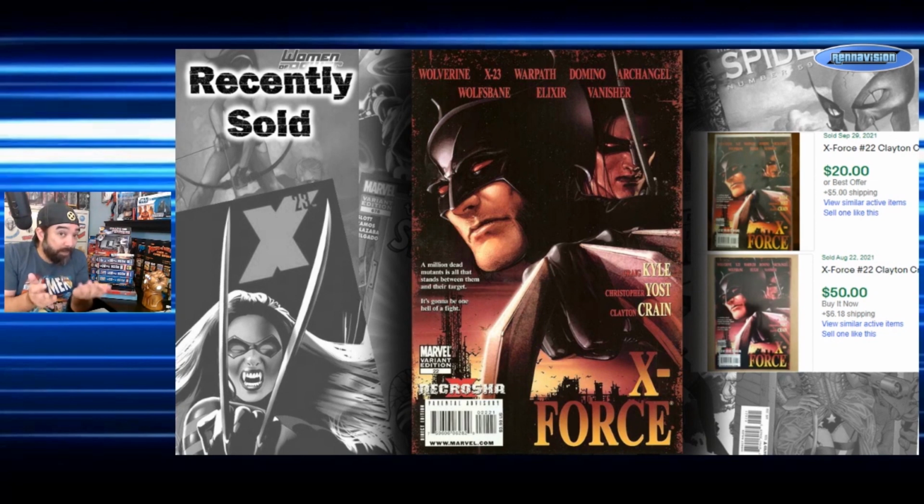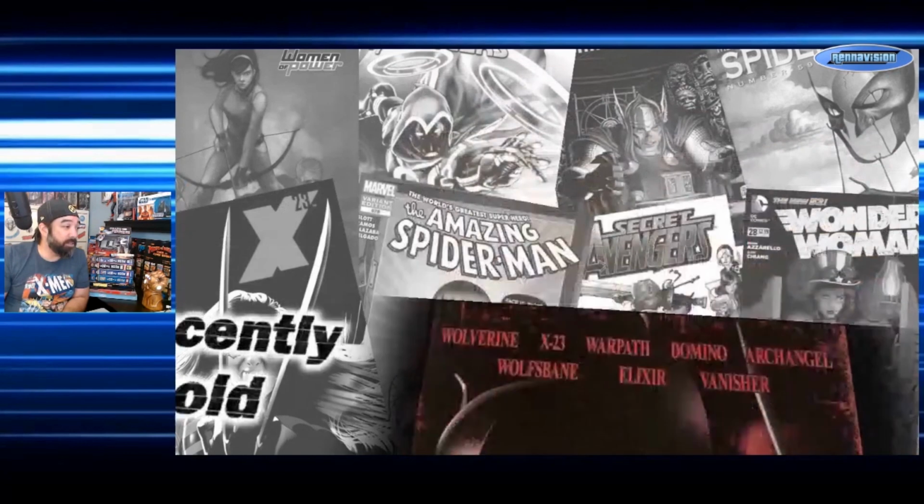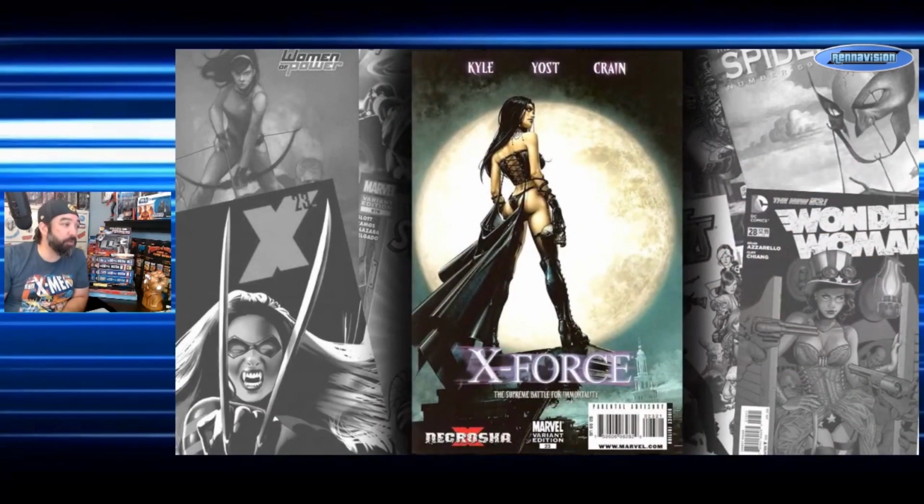And you might as well keep an eye out for the next one just in case, but the chances you find it are probably pretty slim, because this one is a tough find these days because it's pretty popular. And this one sells for a lot. And that is this X-Force number 23. This is an Underworld homage.